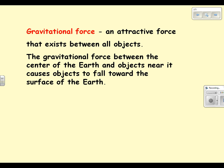Gravitational force between the center of the Earth and objects near it causes objects to fall toward the surface of the Earth. There is gravity between all of you. Isn't it a theory? It's a theory, which means there's a detailed explanation for it and most people believe it's true. Because of gravitational force, if anything can be condensed, you can make anything into a black hole, but we don't have that power.